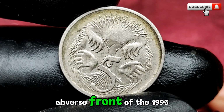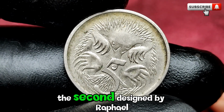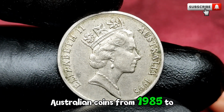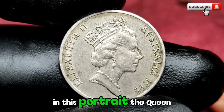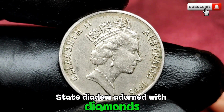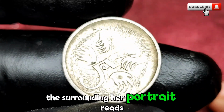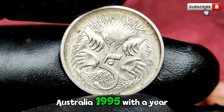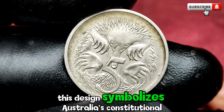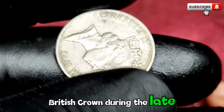The obverse, front, of the 1995 5-cent coin features the portrait of Queen Elizabeth II designed by Raphael Maklouf, whose effigy was used on Australian coins from 1985 to 1998. In this portrait, the Queen is shown facing right, wearing the George IV state diadem adorned with diamonds, pearls, crosses, and floral emblems representing the United Kingdom. The inscription surrounding her portrait reads Elizabeth II Australia, with the year of issue positioned below. This design symbolizes Australia's constitutional monarchy and its ties to the British Crown during the late 20th century.